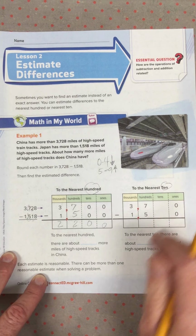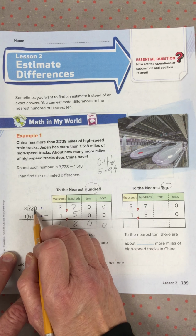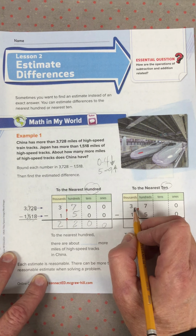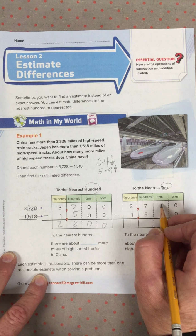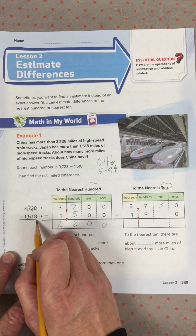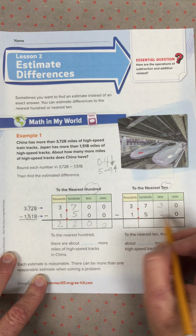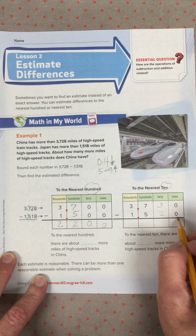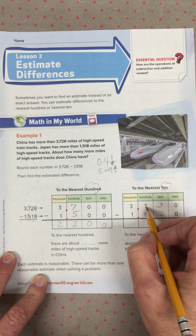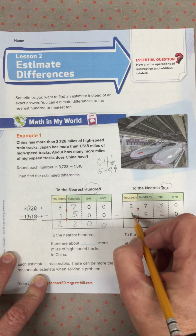Now it's asking me to do the 10. So now I'm looking at this digit, a 2 with an 8 next to it. That 8 makes me go up. So 3,730. And the next one has a 1 with an 8. Oh, 1,520. And now I do the subtraction. 0 minus 0, 0. 3 minus 2, 1, 7 minus 5, 2, and 3 minus 1, 2.